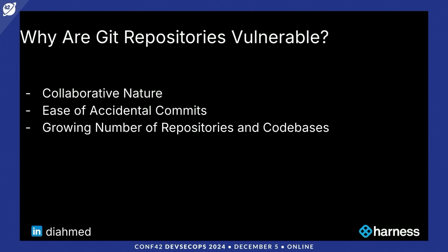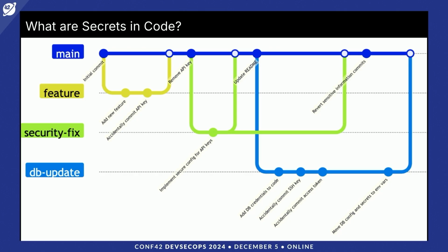Then, of course, there are a growing number of repositories and code bases that your admin is managing. There are public repositories, private repositories, open source contributions, and with containerized applications and microservices, there are too many repositories these days. Without proper access control and procedures in place, it's much easier for some secrets to just seep into your organization's repositories. Let's look at what we mean by secrets in code.